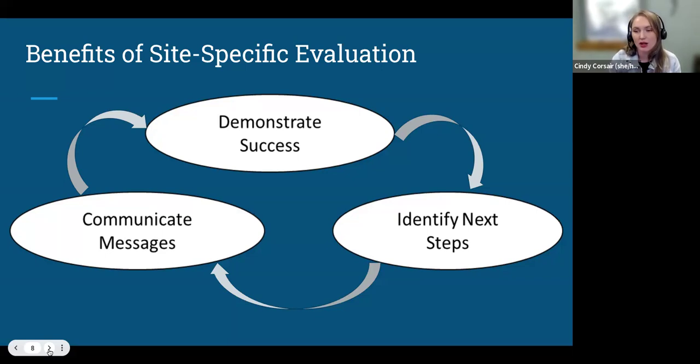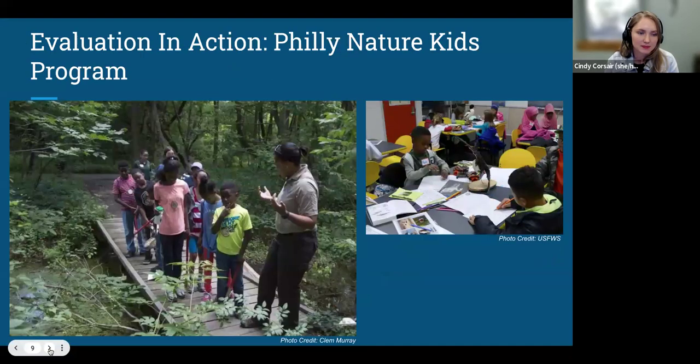So it can tell you what those are. It can then identify your next steps and help you adaptively manage if there's something that's not working or something that's missing. If there's a gap, you can identify those things and help you move forward and enhance the space. And then you can communicate those messages, whatever it is that you're finding through your evaluation, whether that's to the media, if you would like to have a ribbon cutting ceremony to really celebrate your space and share what you're doing, or communicating it to your administration or future funders, all of that kind of thing. Next slide, please.